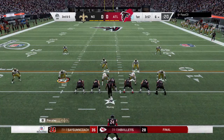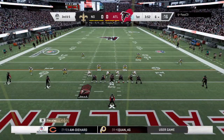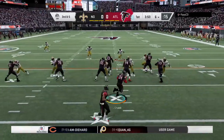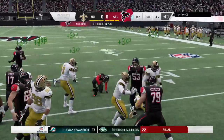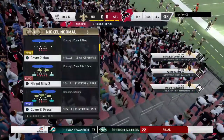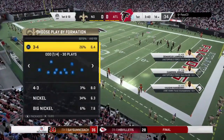Ready? Watch the run. Watch the run. A run for Nick Chubb. Oh, my gosh. DeMarcus Lawrence down here as he's up to the 14. Bit of a surprise. They ran it on 3rd and medium. Proved to be the right call.